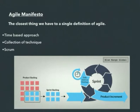The closest thing we have to a single definition of Agile. So the first one is time-based approach, collection of techniques, and Scrum. So take a look at time-based approach. Here the Agile is broken into stages and tasks are maintained at fixed time. The second thing is collection of techniques. We gather lots of techniques from different resources, combine them together, and apply them in our project.